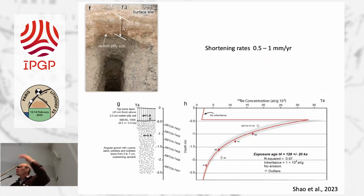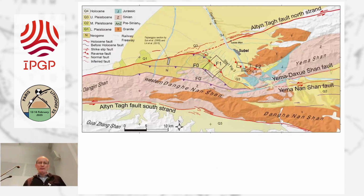This upper terrace here, which is about 60 to 100 meters high, is about 128,000 years. So with this, we get a shortening rate along one of these faults here, what we call F1, of about 0.5 to 1 millimeter per year of shortening. We still don't know the rate of shortening on these other faults here, which remains part of this discussion.